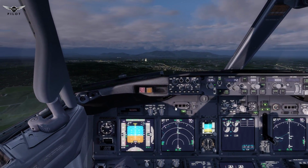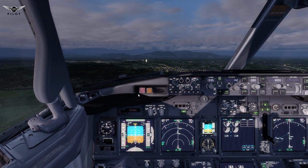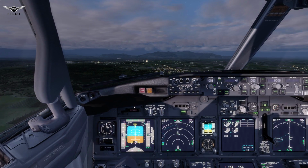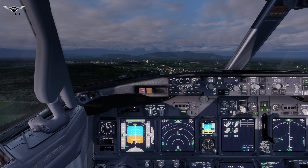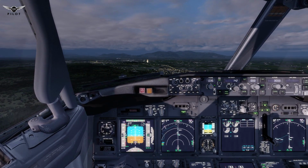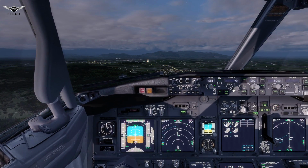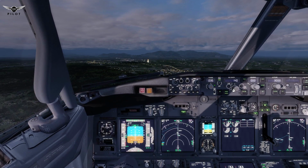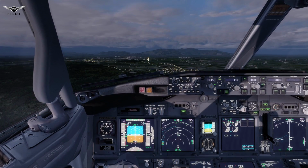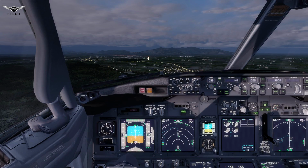By the way, we're actually going to land on 04 right. That's what I have programmed in the FMC, as 04 left does not have an ILS, so that's the whole purpose of the flight, so that's fine. Alright, let's go ahead and reduce our speed to 140. Alright, as you can see now, LAND 3 appears here, and that means that the aircraft will practically land itself on the runway.